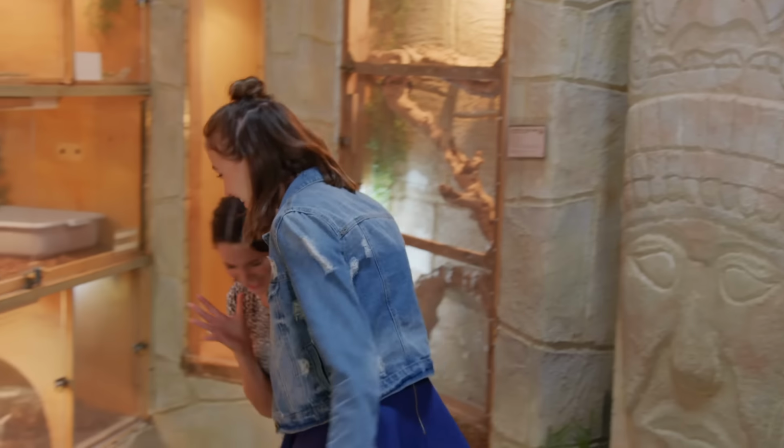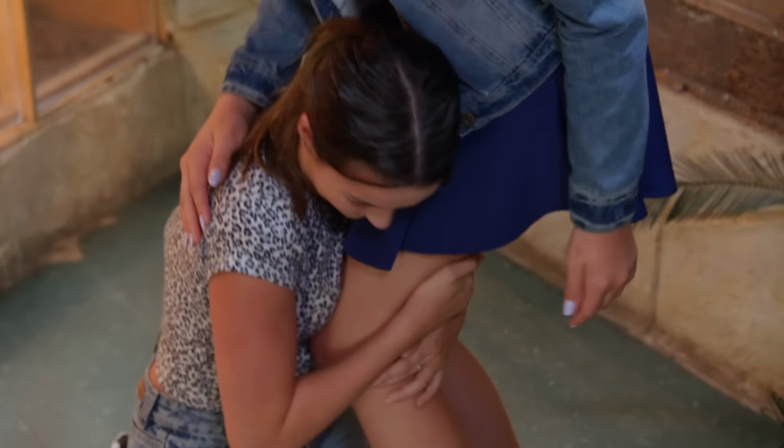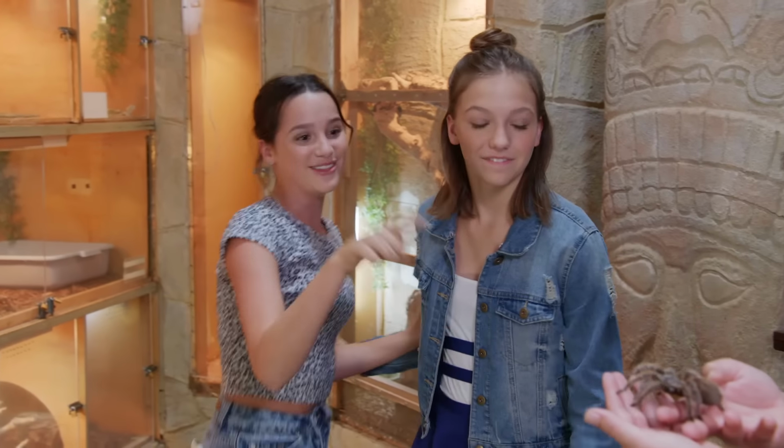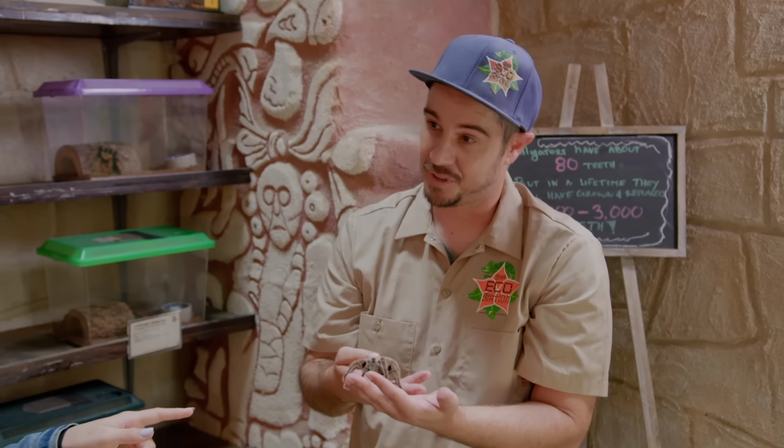Get her going. Okay, I got you. You're good. Oh my God. You did it. I held it. Oh my gosh, she was on my hand. You did it. We need to put that one in the photo shoot. Yes, we're definitely going to use that. Okay, awesome.